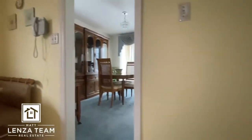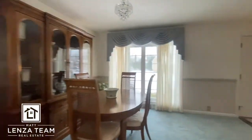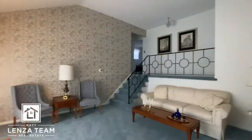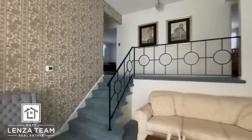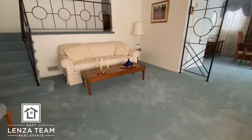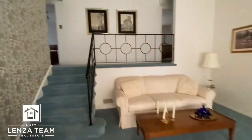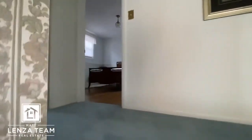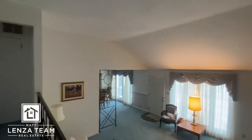So we completed the lower level, the main level, and now we're gonna head up. And by the way, this carpet, I'm not sure if you can see in the video, it's definitely newer carpet, very plush. Spent many years putting in carpet and flooring growing up, so they took care of this. All right, let me just spin you around. Wow, that's a nice view.